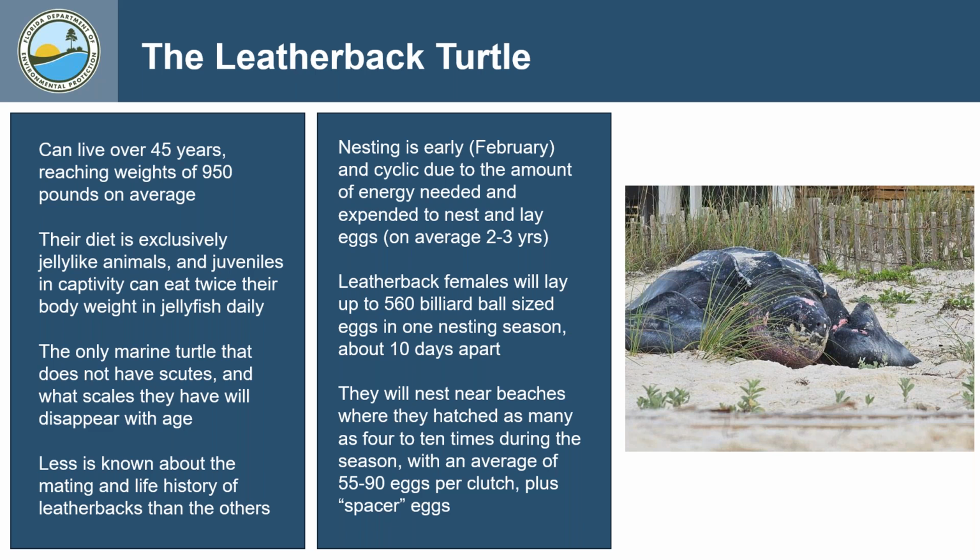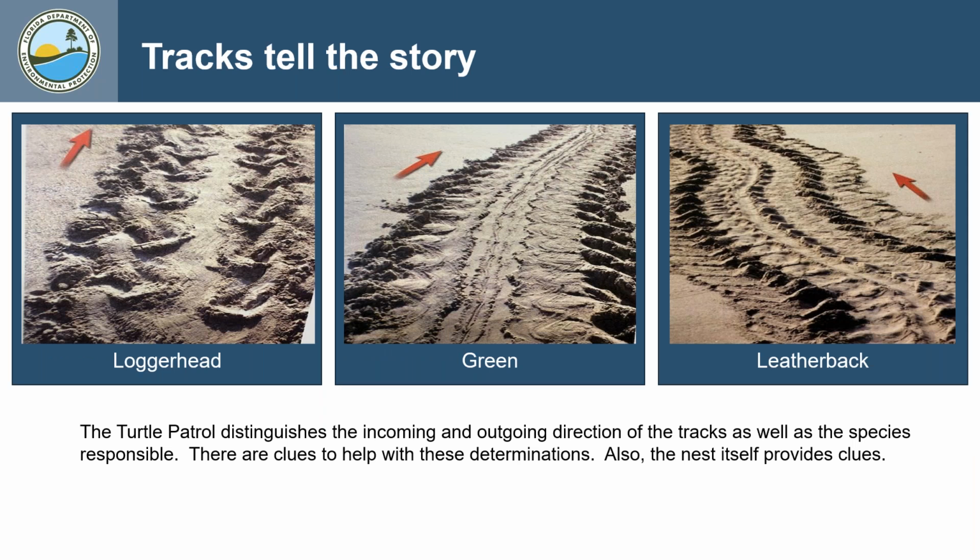But we do know that we can use other methods to figure out who's who as they come up onto the island, onto the sand. Here we have 3 sets of tracks, one from loggerheads, one from greens, and one from a leatherback. We see the incoming and the outgoing direction of the tracks, as well as what type of species is responsible. And then also the nest itself helps us with some clues. So the best time to see the fresh tracks is right before sunrise, when humans haven't been on the beach enjoying themselves for the day before that starts.